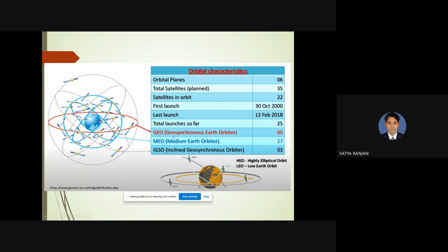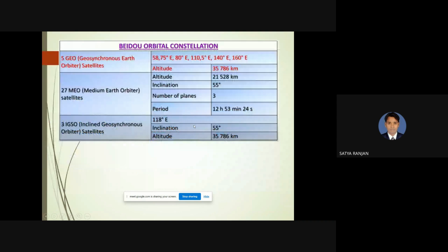So there are six orbital planes and a total of 35 satellites in BeiDou, and the last launch was in 2018. These are some facts, and it is also a global coverage satellite system. These are some basic metadata information and some basic orbital information.